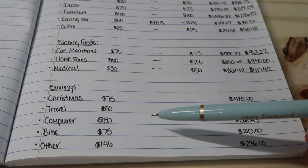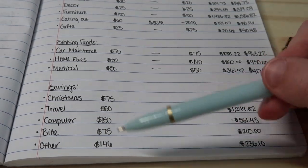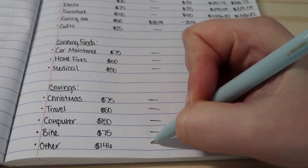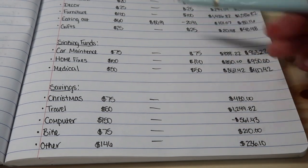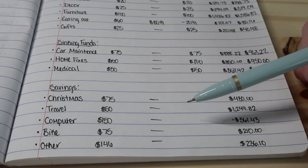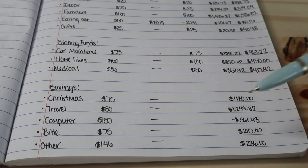Last category here is my savings. And again, I didn't spend any from my savings. Man, I did pretty good at not spending this past month. Like, I mean, I'm pretty impressed. I've got very few numbers on this thing. It almost doesn't make sense. But the reason is because, you know, you don't see all my bills and things like that. So I have been spending money, just not in these categories, which I am okay with.